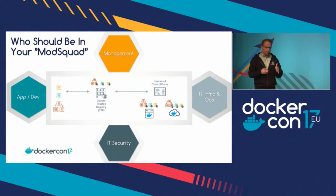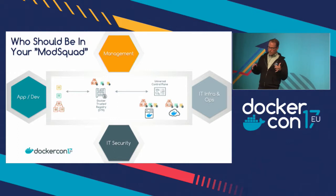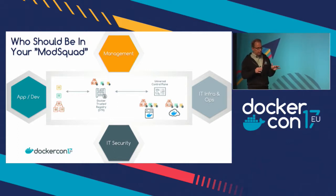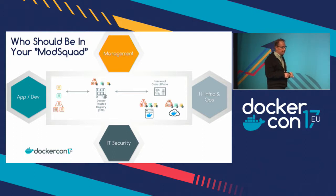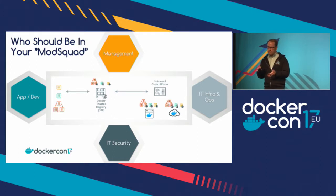Your titles and how you set up your organization are going to be a little bit different in each case, and some of you may fit into multiple categories at your company. Right? But generally speaking, these are the big groups that we see that are involved in Docker. And generally speaking, in the most successful customers, they're all involved in the Docker implementation and the Docker usage on a daily basis. So we'll talk about each one of these teams.